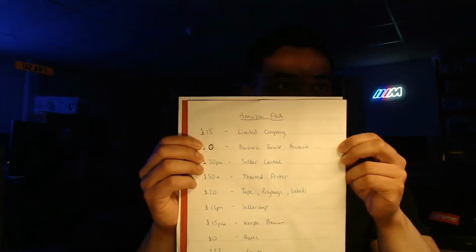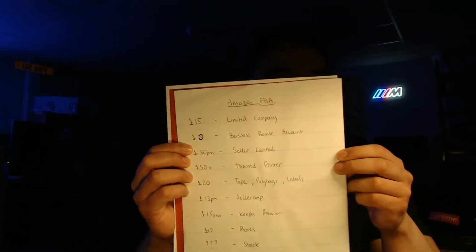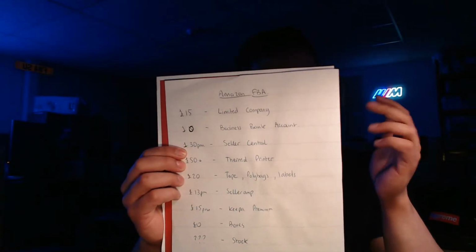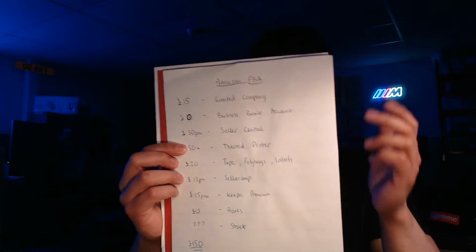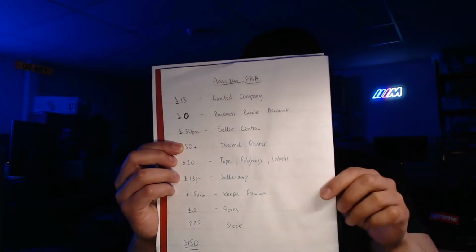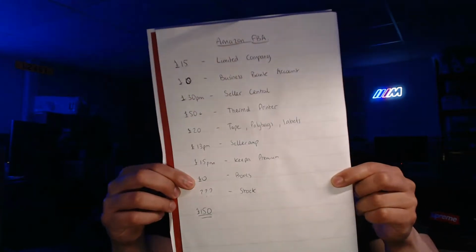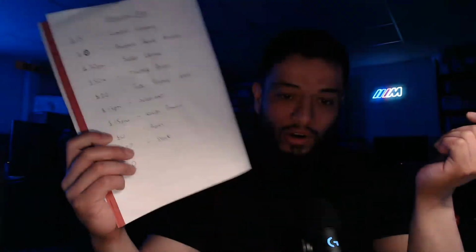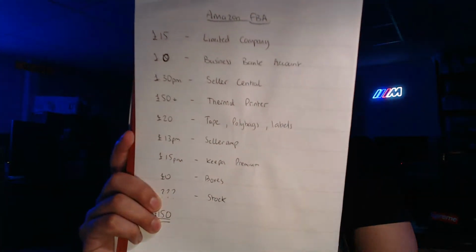You've got a business bank account, which is free. Your Seller Central account is going to be around £30 per month. A thermal printer is going to cost you around £50 on eBay or Amazon. Then you're going to need a couple of things like tape, polybags, labels, etc. That's going to cost you around £20. Seller Amp is around £13 per month. Keepa is £15 per month. Boxes, you can reuse boxes that your stuff comes in, and then all you're going to need is product money for stock. So your setup's going to be around £150.